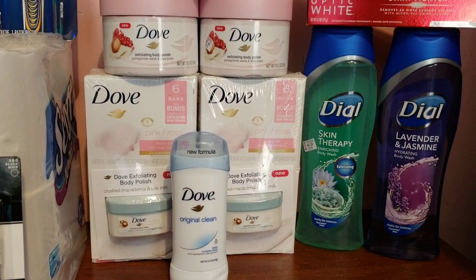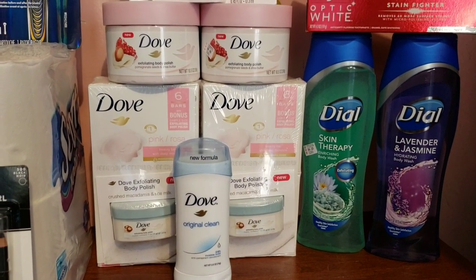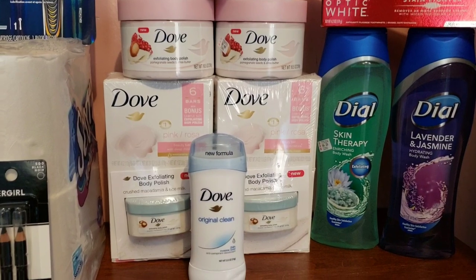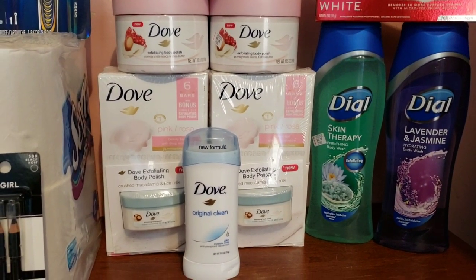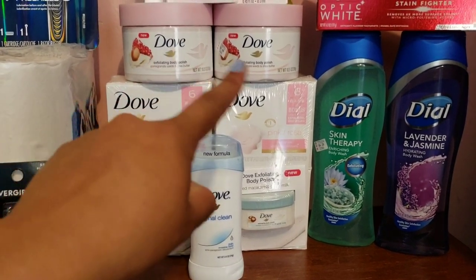Next off, a deal that I'm really excited about is on the Dove products. So Dove body wash, Dove bar soaps, Dove body polishes, Dove deodorants, and I think Dove hair care are part of this promotion for buy one, get one 50% off. Plus, when you spend $30, get 10 ECBs, limit of one per card.